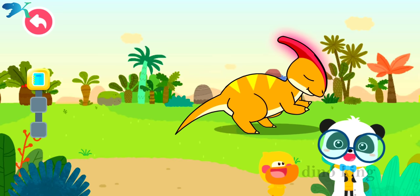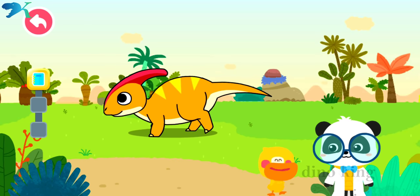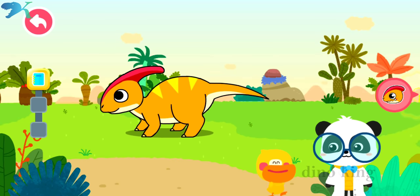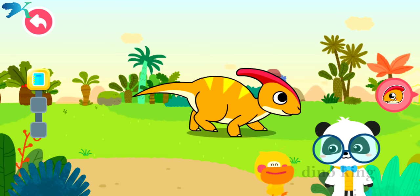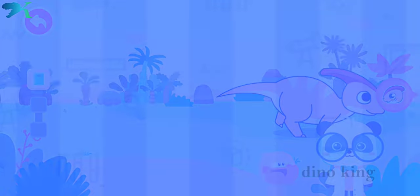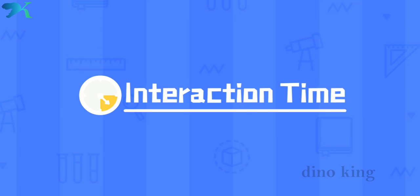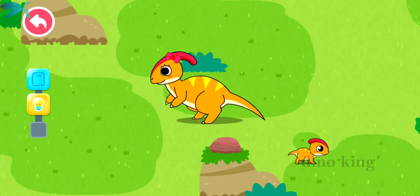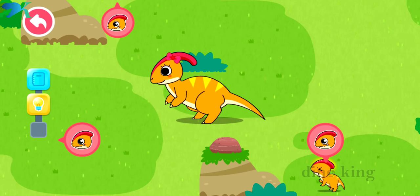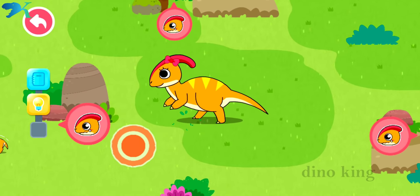Parasaurolophus is particularly sensitive to the sound from its babies. If the babies get lost, baby Parasaurolophus can emit sound through the crest so mommy Parasaurolophus can find it. You're right. Let's check it out. Interaction time! The mischievous baby Parasaurolophus get lost! Drag mommy Parasaurolophus to find its babies.